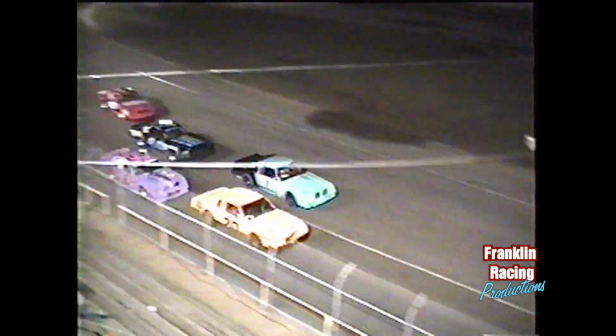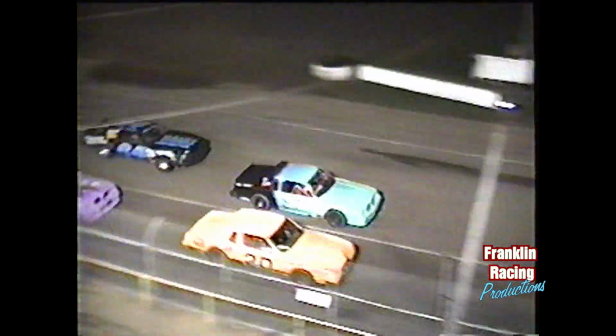Trying to make that move on the inside of the 20 of Don Radke. That's for the lead. Radke trying to hold it. That's the strike this time. Radke's your leader. Swan in second. DeVoso, Mackey, and Jansen. The 97 and the 20 side by side for the lead. At the stripe this time, it's still the 20.